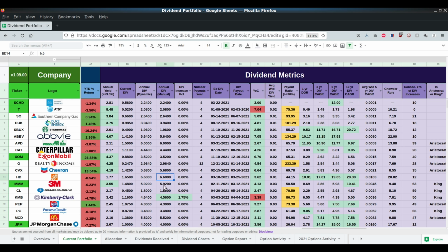Clear that flag. Let's take a look at Kimberly-Clark here. That's the next dividend increase we had, a 1.75% increase. We went from $4.56 up to $4.64, and it looks like that is under what we should think. And it is a dividend king. They just became a king, 50 years there. So it looks like this is a little bit lower than what we wanted, but I know that Kimberly-Clark, the toilet paper maker, has had major trouble in 2021.